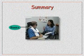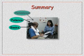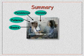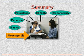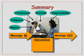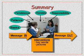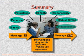Try to keep the basics in mind when communicating with a stroke survivor. Be patient, persistent, and honest, and accept some responsibility for communication breakdowns. By helping to get the message in and out, using some of the tips and tools you've learned today, such as printing key words, drawing pictures, asking yes-no questions, and using gestures, not only are you promoting successful and efficient interactions, you are also helping to reduce stress and increase independence.